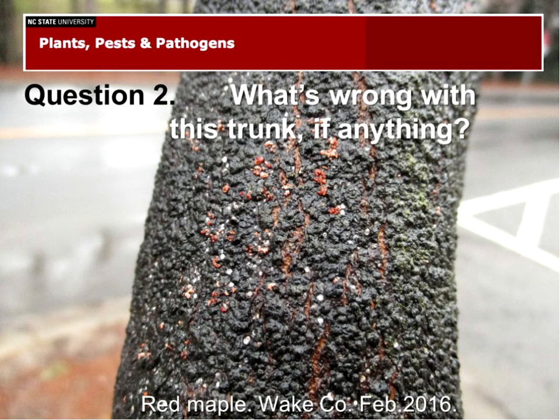Question number 2. What's wrong with this tree trunk, if anything? A little bit hard to get a perspective there, but that is a tree trunk roughly at breast height.